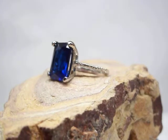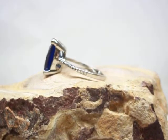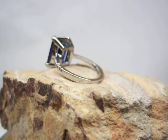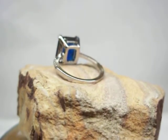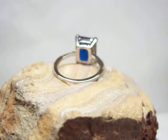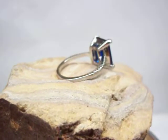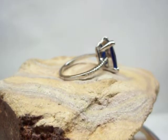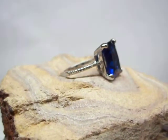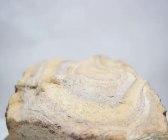And again, the shipping is a flat $4, no matter how many rings you purchase, and this is within the United States only, this sale. Okay, that's ring number 2.